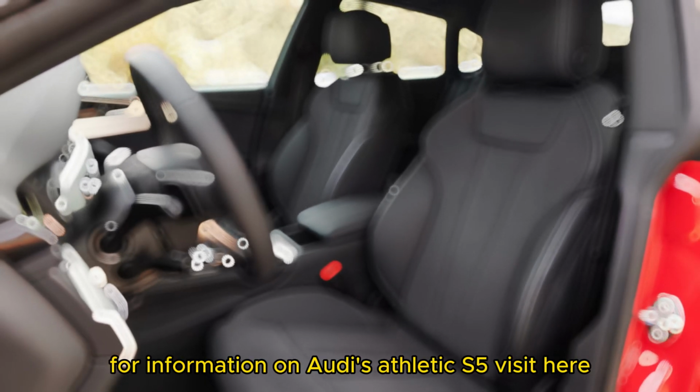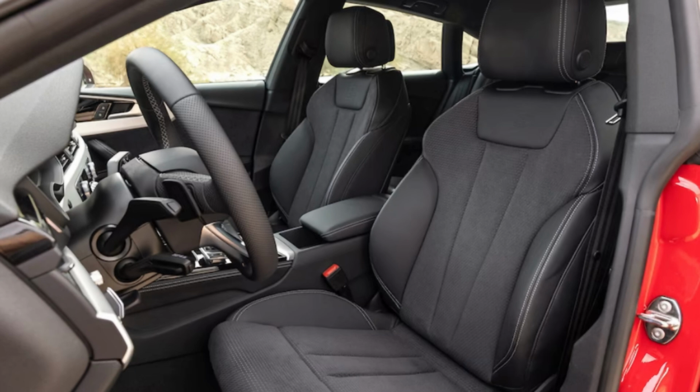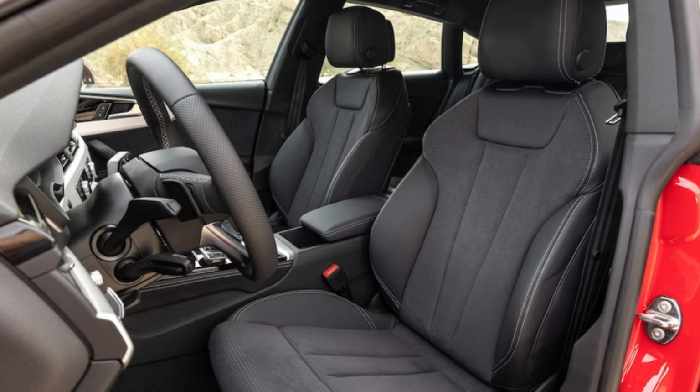For information on Audi's athletic S5, visit here. For more about the BMW M Fighting RS5, visit here.